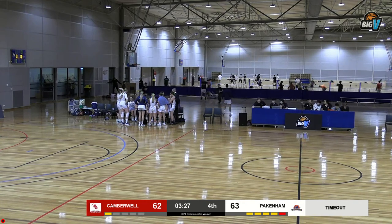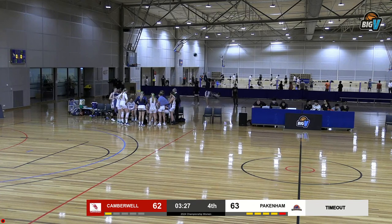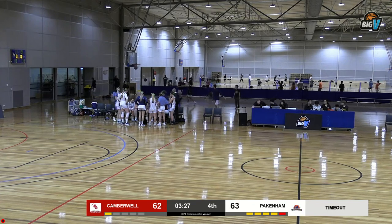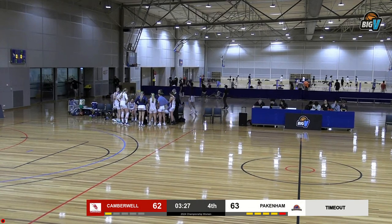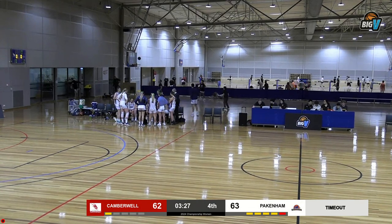And around the league, Sunbury have cut that deficit to 10 in their contest against Hume. And Warrnambool and Wyndham, it's 75-74 Warrnambool lead with mere minutes to go.